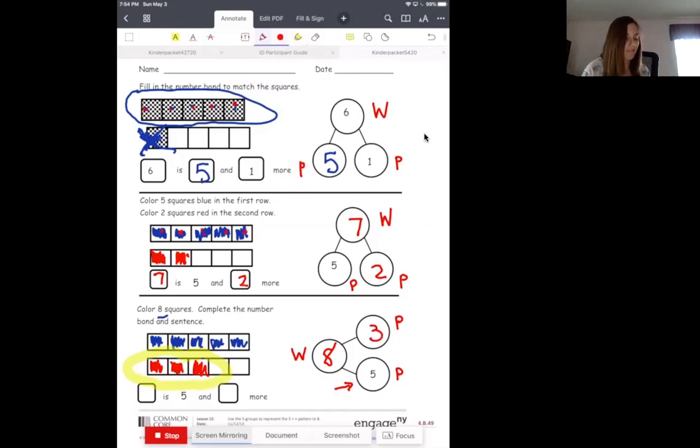Blank is 5 and blank more. So our big number, 8, is 5 and 3 more. This is very tricky, my friends. I know, this is first grade math. We're gonna practice, and it's okay if it's hard, that's why we're practicing right now together.